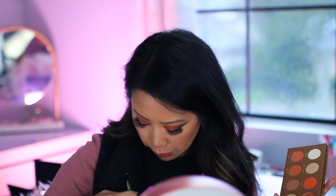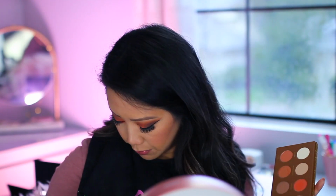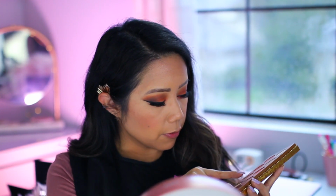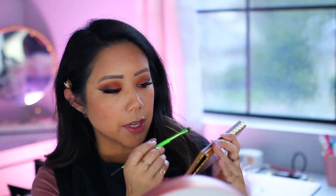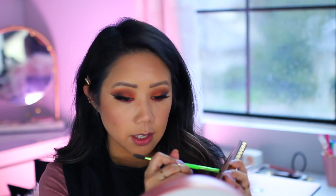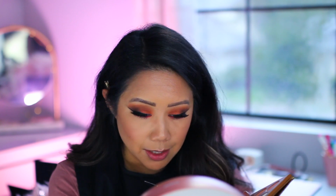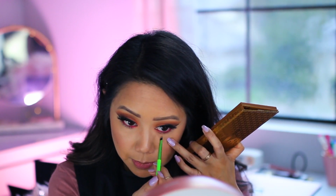I used my angle brush earlier. It has some concealer, but hopefully I can just wipe that off. I want to go in with a bit of Aftertaste, that really pretty peachy corally color, and we're just going to drag this right over top just to kind of set it. I just don't want this to smear.